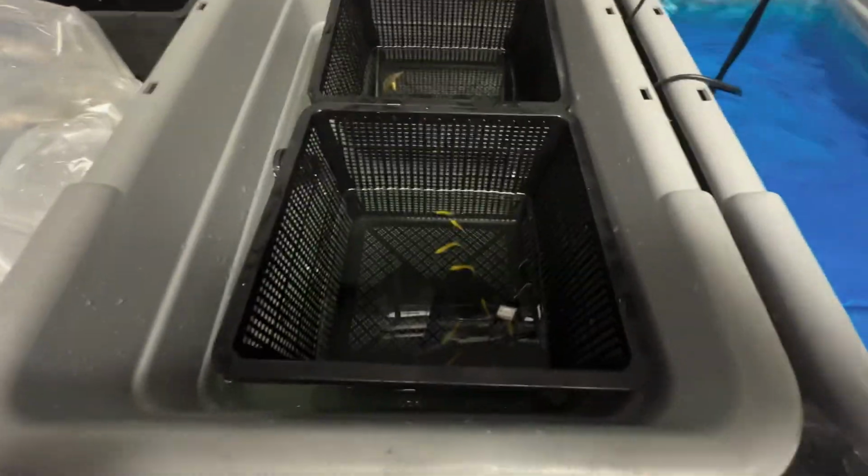So this first round of formalin's going to have about a dozen Bartlett anthias, 4 little copper bands, and then where is he? There's also a Pakistani butterfly going in there, so they're gonna sit in there for about 35 minutes, then freshwater dip, then they're going into the system.